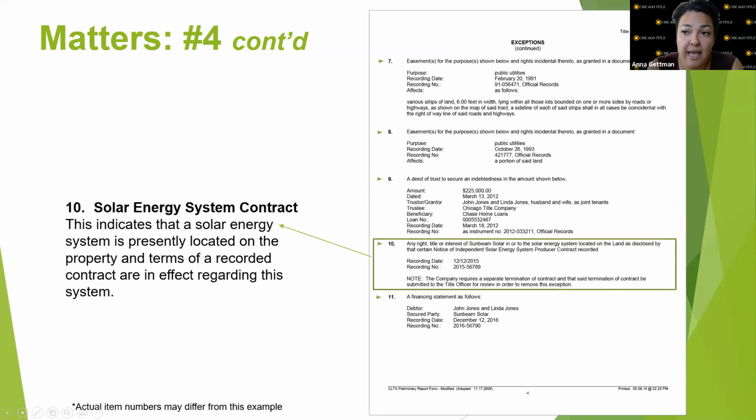So just keep that in the back of your mind: if you see old deeds of trust, we need to jump on them right away.